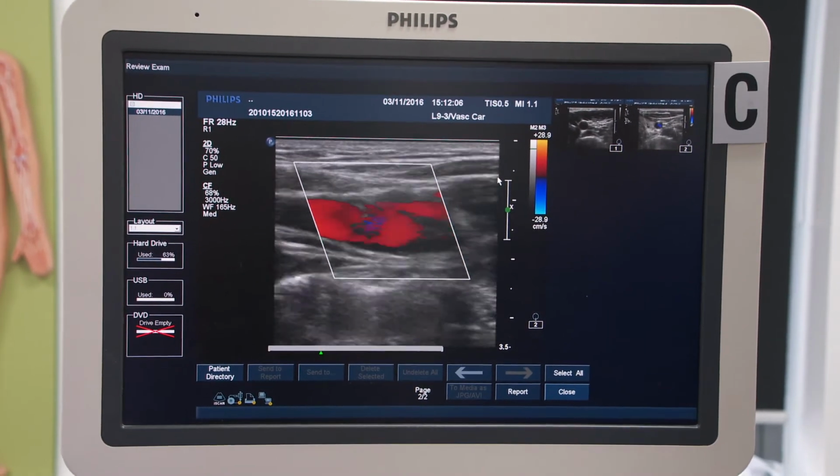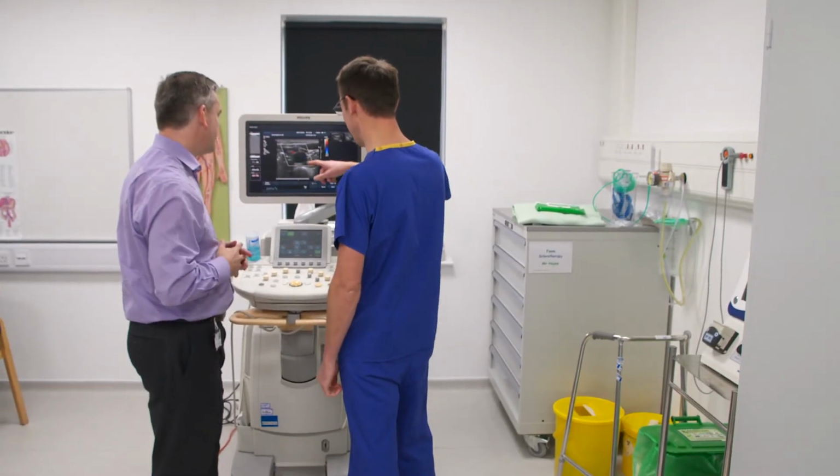Consultant vascular surgeon Paul Hayes, who's leading large-scale clinical trials of NATROX, says that actively treating wounds rather than just managing them saves money and maintains patients' independence. He sees the new device as a game-changer.